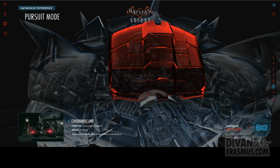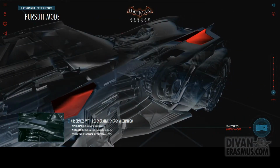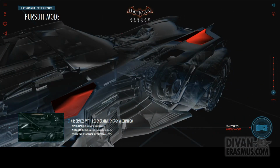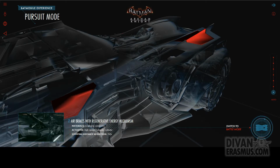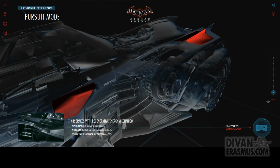Now we have the containment unit. Purpose, passenger transport. It's got space for 3 people. It's resistant to kinetic forces exceeding 4,500 pounds per square inch. So it means that it can actually resist anything that's very heavy, especially to the amount of 4,500 pounds. So that's pretty massive, pretty awesome. And then air brakes with regenerative energy mechanism. So materials: graphene, composite, actuator, high speed hydraulic cylinder. Stopping distance reduction is 78%. So that is pretty awesome.